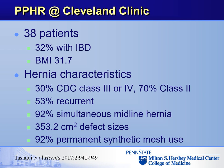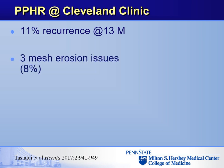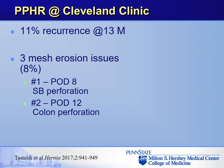The largest series to date of this is from Mike Rosen and his team at the Cleveland Clinic. They performed this operation on 38 patients. Again, the majority of these patients, at 92%, had a large simultaneous midline hernia, and as you can see, a large use of permanent synthetic mesh here. They reported an 11% recurrence rate at 13 months, but they had 3 issues related to mesh erosion.